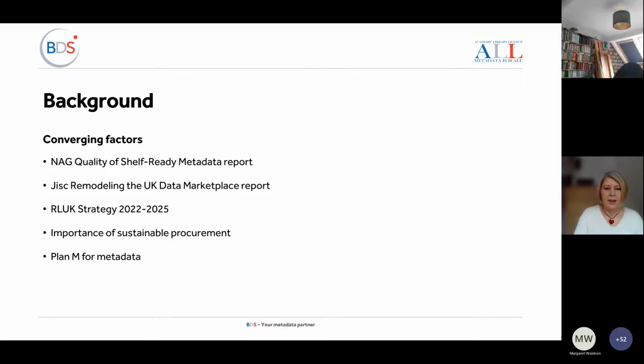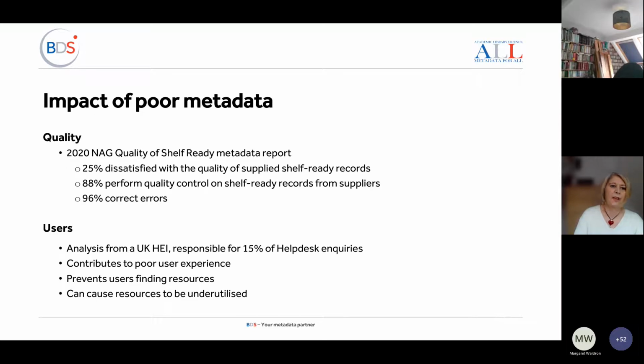So there were a number of factors that led us to look at developing the academic library licence, and I'll talk about each one in a little more detail. One of the first was the report that Emma Booth did for NAG on quality shelf-ready metadata, finding that around a quarter of libraries were dissatisfied with the quality of records from suppliers. Those libraries were doing quite a lot of quality control and correcting errors. They weren't really getting the service that they were paying for.